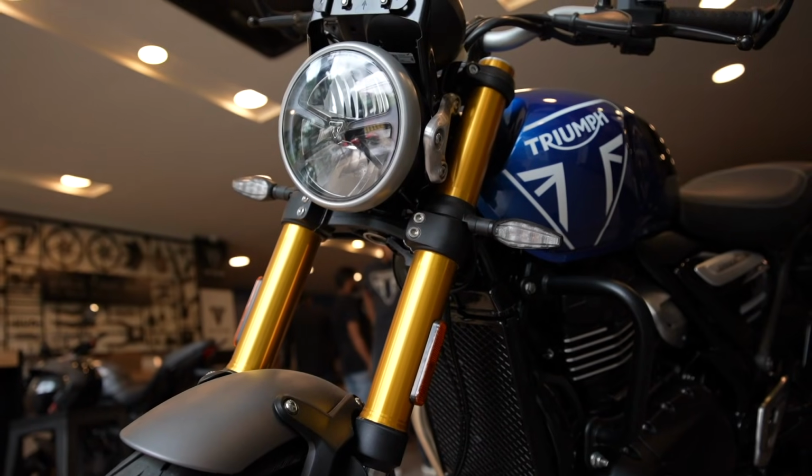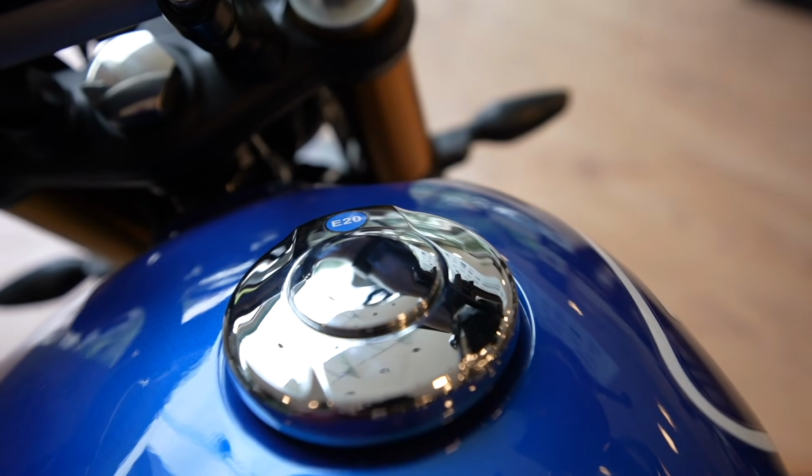Recently, I've already checked out the bike properly in detail, but I haven't ridden it because the test rides did not start yet. But since last night, I think they started the test rides. Hope you guys are also looking forward to this.